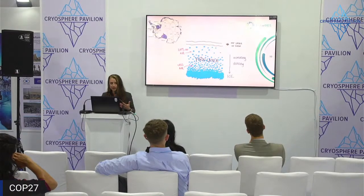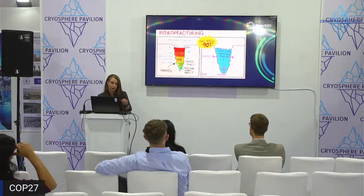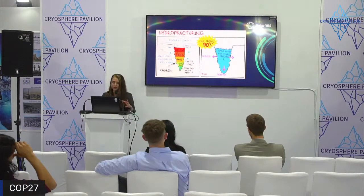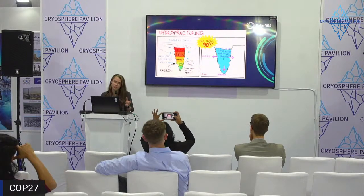But increasingly, that doesn't happen. And more of the ice shelf is becoming solid ice. So it's getting completely saturated with meltwater that then freezes, turns into a complete solid lump. So this can cause a process called hydrofracturing. And this is what is responsible for the loss of Larsen A and Larsen B. And hydrofracturing is literally just cracking by water.